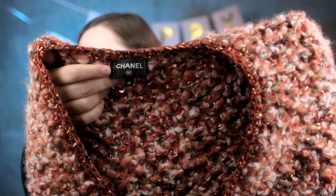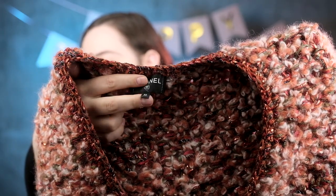In a size 50, which was only produced for me because no other Chanel boutique ordered it that big. So Chanel made it for me. So I guess I'm the only one. I don't know. You tell me if in your boutique you had a size 50. It's the biggest one in existence.